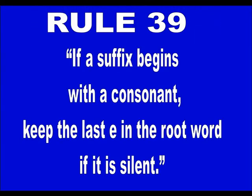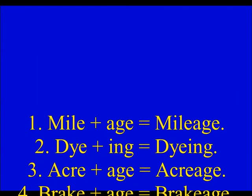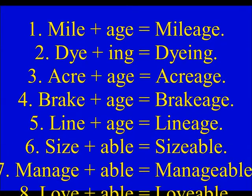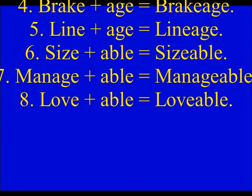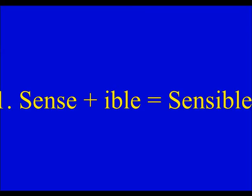In Rule 39, we said the suffix begins with a consonant. What if the suffix begins with a vowel? The next rule answers that question. Rule 40. Keep the last E of the root word if the suffix begins with a vowel. Example: mileage, dying, acreage, breakage, lineage, sizable, manageable, lovable. One exception I can remember is sensible. You can see that the E is dropped.